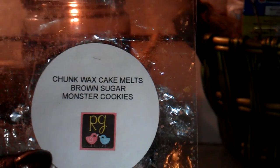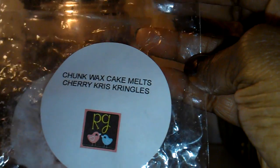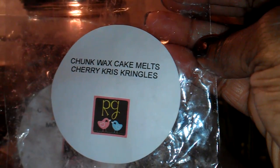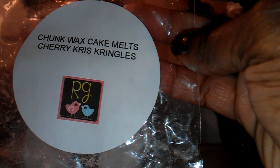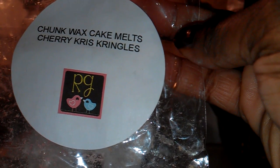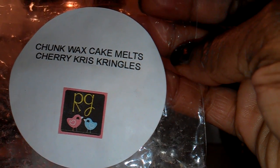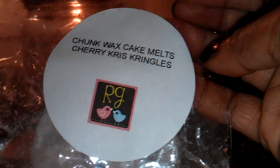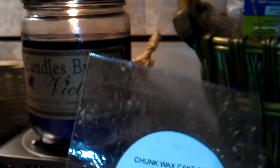Now, I'm not sure if this Cherry Kringles tart has monster cookies in it. If it does, I actually like how it's blended with the cherry. But in the scent description, I don't think it said monster cookies. I think it just said cookies. So, I'm not sure. But in this blend, I didn't care for it.